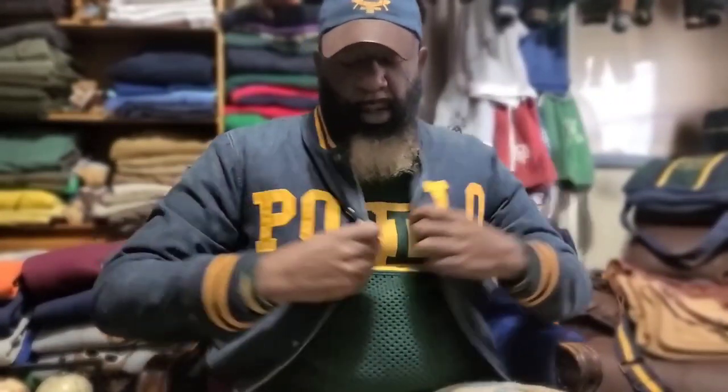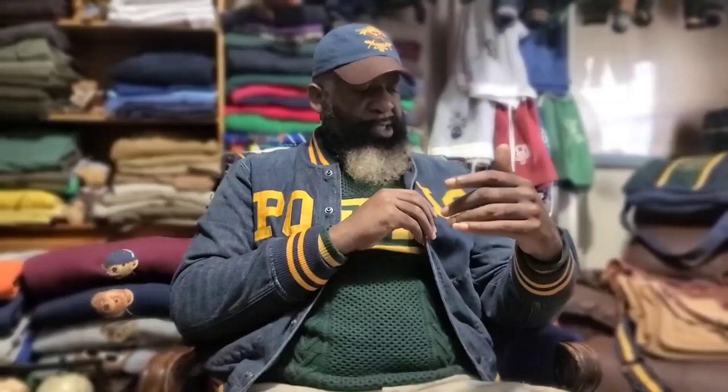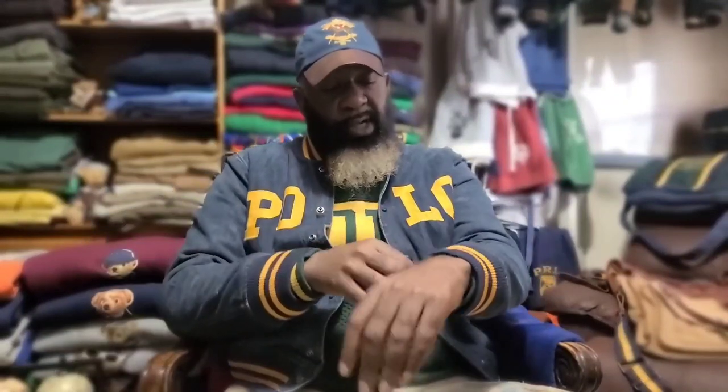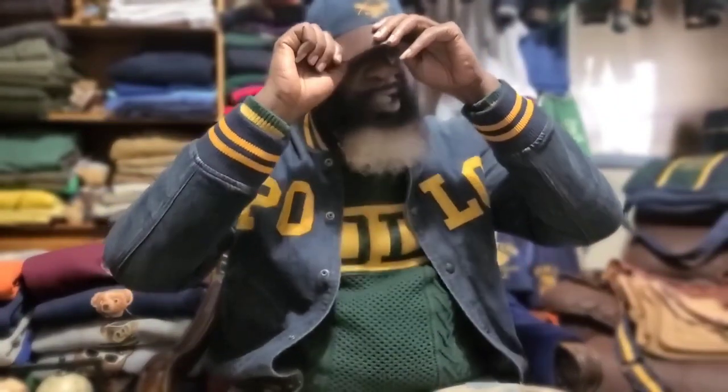All right. Now, the piece de resistance will be this denim baseball jacket. Polo spelled across the front. Same font as the Aran knit sweater. Baseball jacket style. Very lightweight. Denim, but it's lightweight. It's not a lot of layers to this at all. Very lightweight. Ribbed cuffs. Ribbed at the waist with your iconic navy and maize Michigan colors here. And I could have went with no cap, but I really wanted a cap just to complete the casual look out.